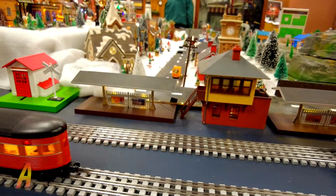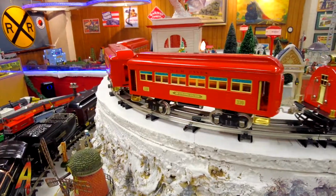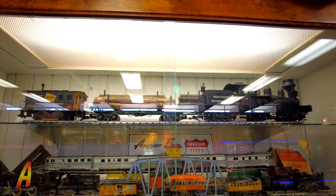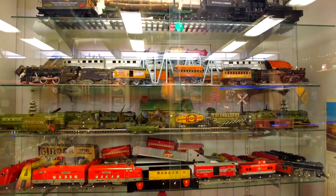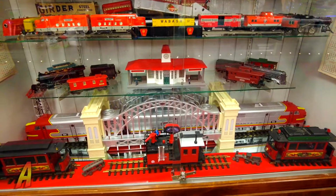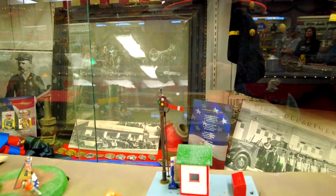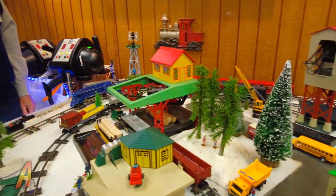There is so much to see here in this room. The big trains and the wonderful snow villages. The display rack full of toy trains. Some of which are the original clockwork trains from the turn of the century. And an interactive table for anyone wanting to see accessories associated with these model trains, including this American Flyer signal. Now let's sit back and watch some toy trains in action.